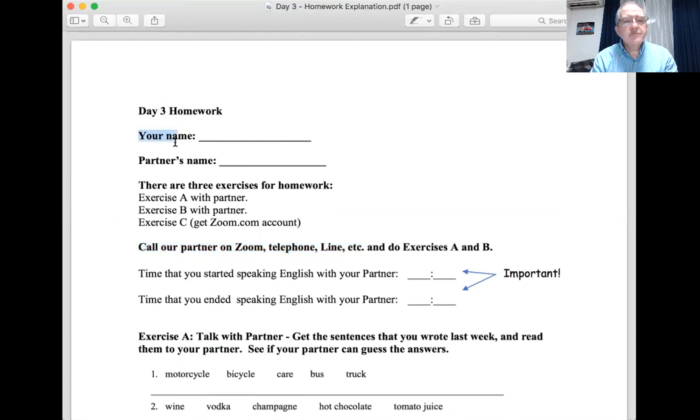Here's your name and here's your partner's name. And I want you to write that down. There are 3 exercises for homework. Do exercise A with the partner. Do exercise B with the partner. Now exercise C you don't do with the partner.